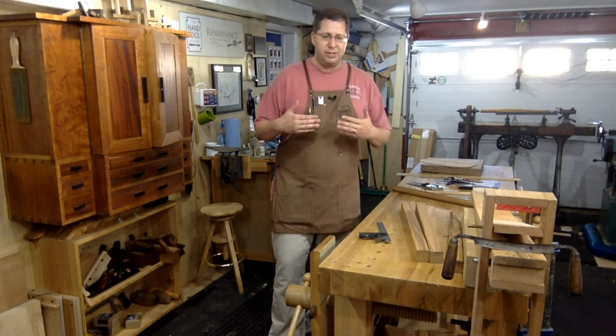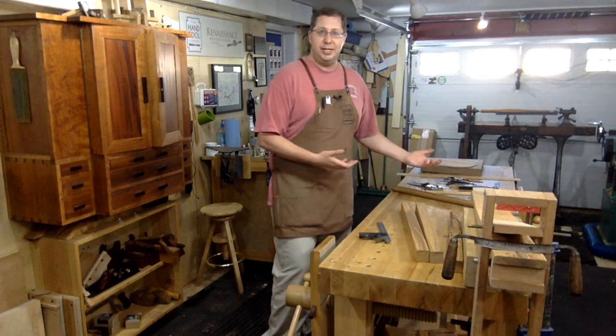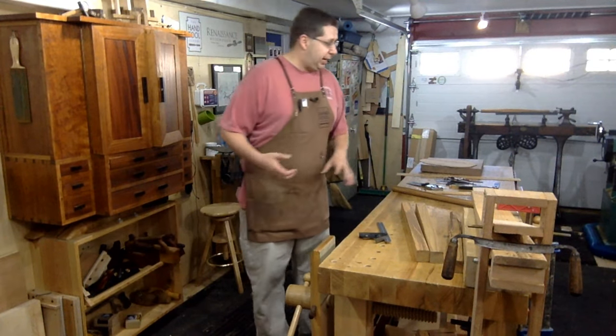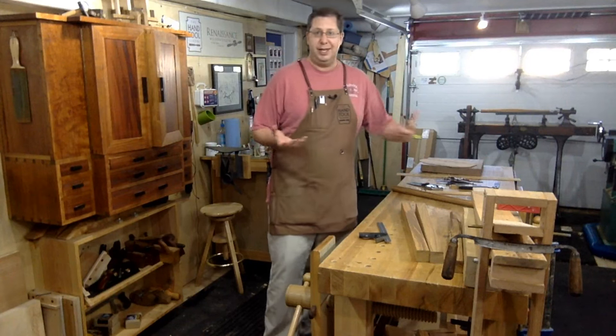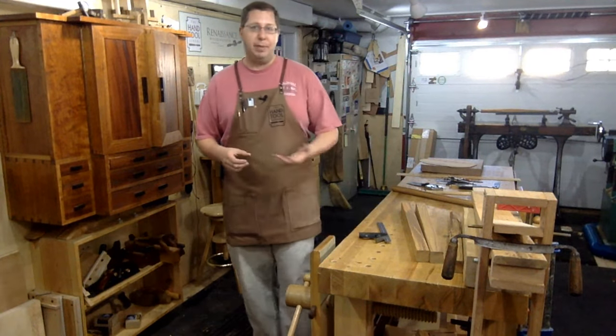So it's one of those things where I wouldn't use that wood for steam bending anyway, because we're not doing any steam bending in this particular build. It doesn't really matter. That's why I'm kind of being cavalier about the stock here, because it doesn't matter. We're not making anything too thin that I need that riven strength, and I'm not bending anything.